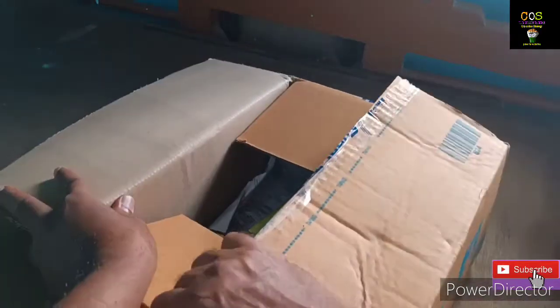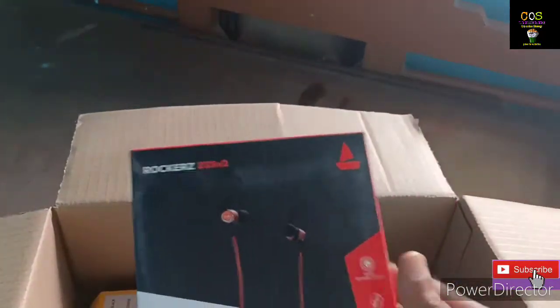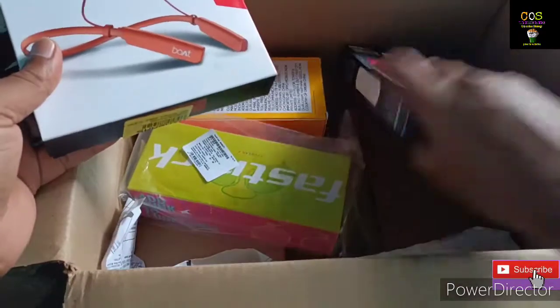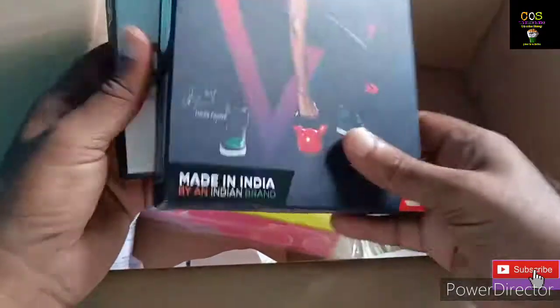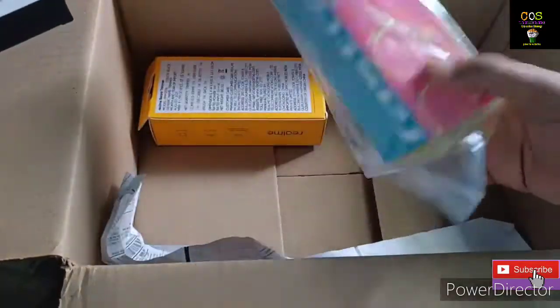Oh, this one, Bluetooth combo. See how many I purchased now. One. One. Two. Two more are also coming there.